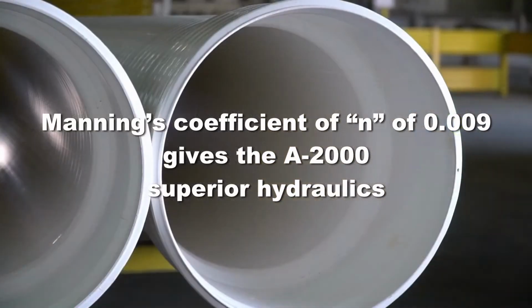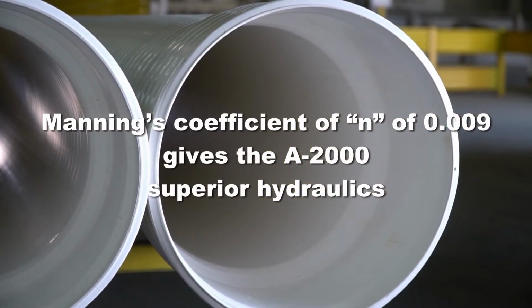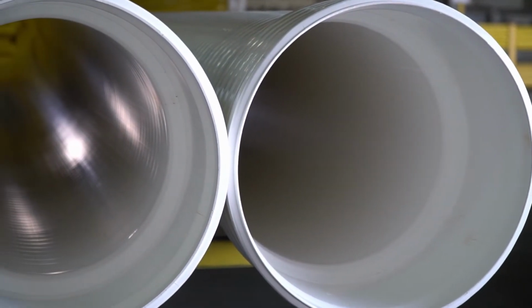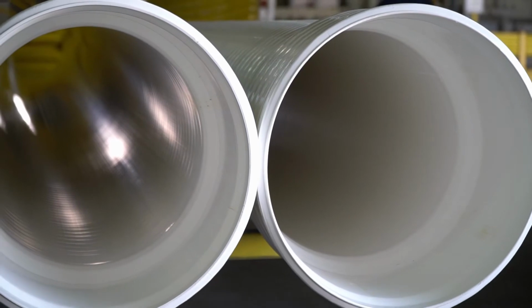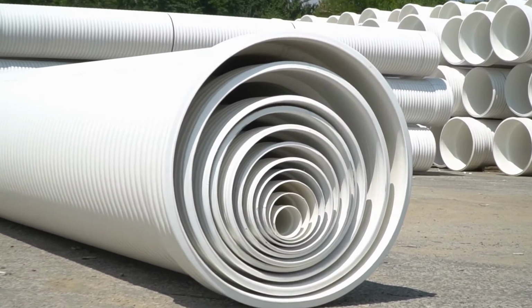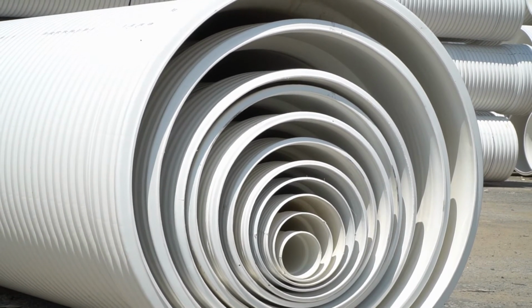Manning's coefficient of 0.009 gives the A-2000 superior hydraulics. Its smooth, glossy interior, coupled with joint and fitting designs that minimize recesses at the bell, provide for uninterrupted flow, less sliming, and lower maintenance costs. Additional cost savings may be realized by downsizing the pipe diameter or laying the pipe on a flatter grade or slope.